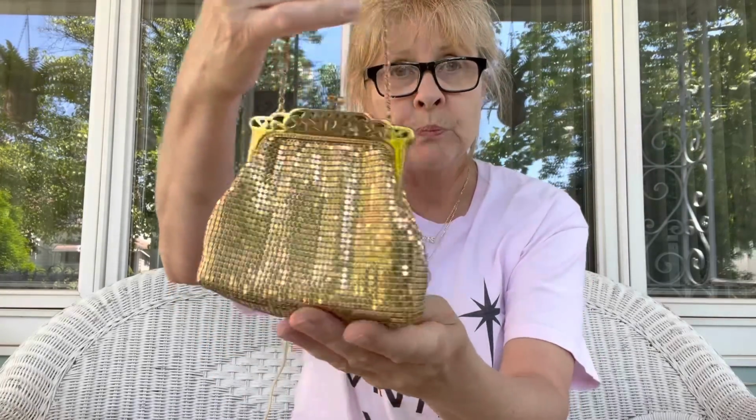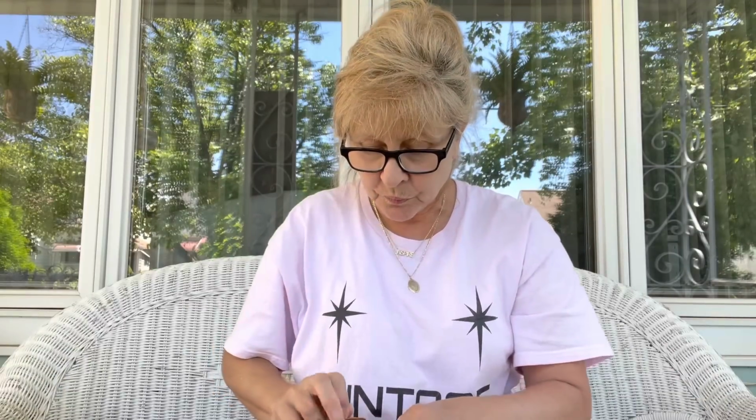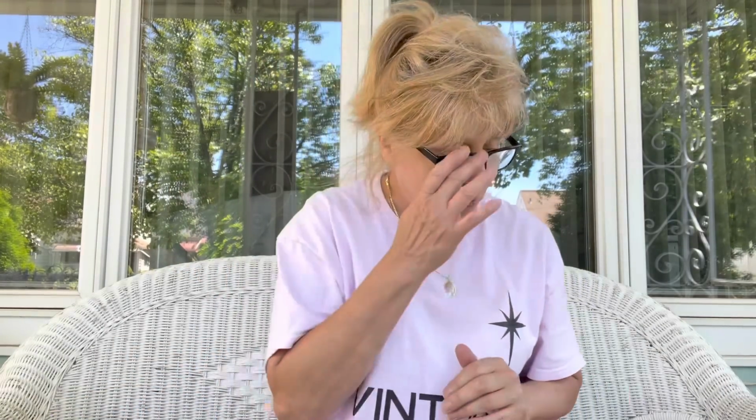This is a Whiting Davis evening bag. It is absolutely gorgeous. It's in fantastic condition. As you can see, here's the inside. I love this. So I'm trying to get stuff that's not wrapped, but most of it is.